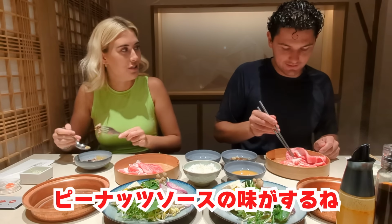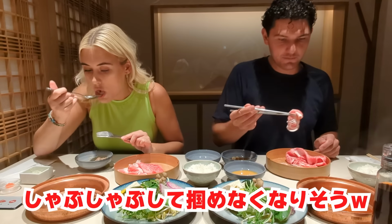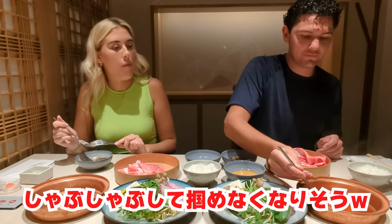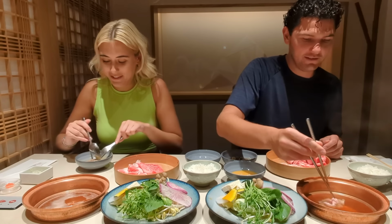That's so tender. That does just taste like peanut sauce, doesn't it? Yeah. It does, a little bit. I'm scared I'm going to lose it in there. It's okay, you can let it swim for a bit. Let it swim.